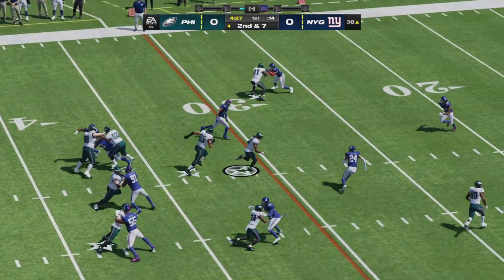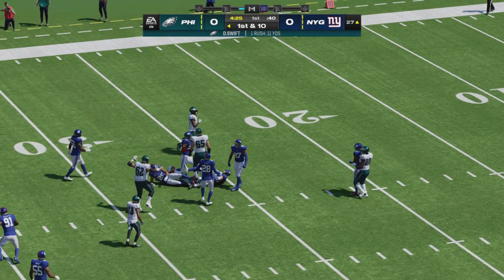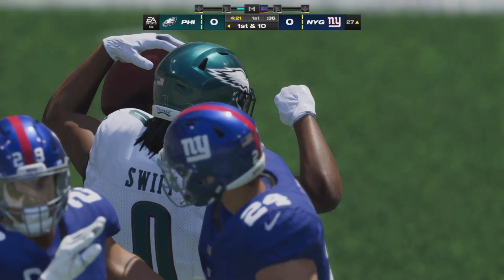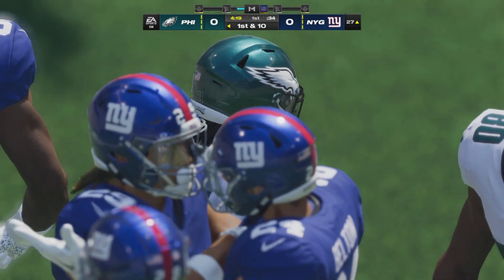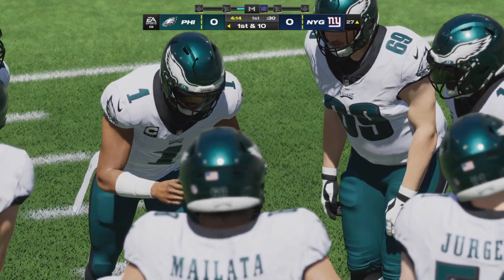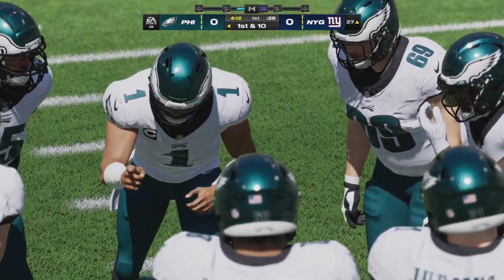They'll run for the first time with DeAndre Swift. It's an Eagles first down on a gain of 11. They're making it look easy out there. Another first down. So far on this drive, let me do a little bit of math here. 4 plays, 3 first downs. That's a pretty good recipe for success.